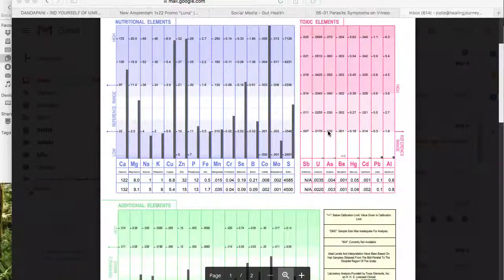So someone had well water. She had high uranium in her well water and, surprise, surprise, high uranium on her hair tissue and mineral analysis. So this tends to tell me where we're getting exposure from and what the body is kind of processing out. So even though mine aren't high, we actually don't want to see anything on here.